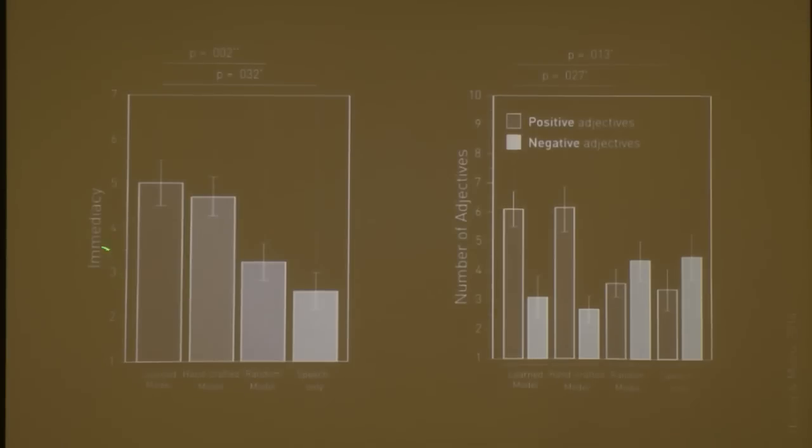And what we saw is that the learned model and the handcrafted model do very similarly across a lot of measures. So they are comparable in terms of the plausibility, naturalness, and expectability, and that kind of measures of behavior. And they were much better than the random and speech models. And these are the adjectives people use to describe the behavior as being positive or negative. We see a lot more positive in the learned and handcrafted models, not as much in the random and speech baselines. Which helped us conclude that there is something that we can actually learn, at least a level of plausibility that people see as comparable to the handcrafted model.